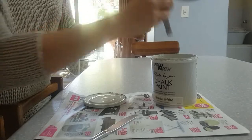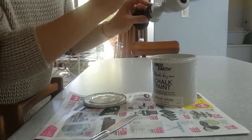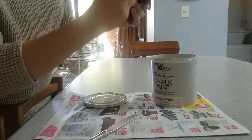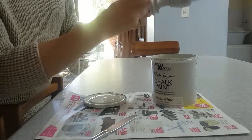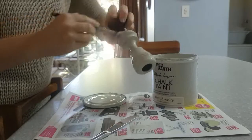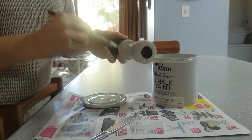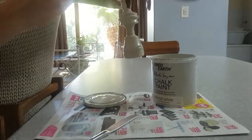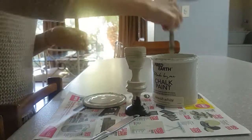This is a small candlestick, but I don't like the dark wood. And let's say later on in life you want the dark wood, then you can just get rid of the chalk paint. It's water soluble, so that's quite nice. I have to make it stand. Paint the rest.